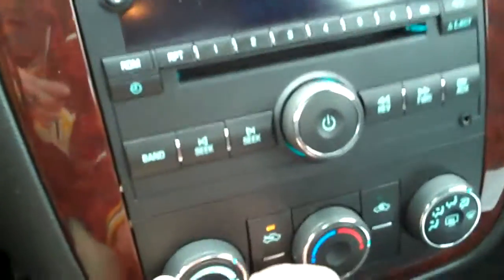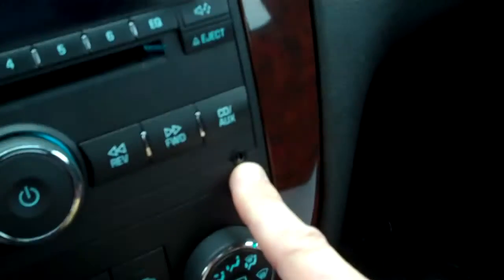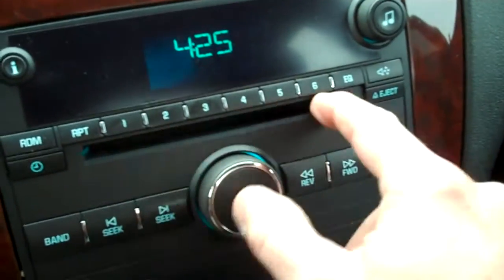Electric seats here, you got that going. Electric windows, electric locks, electric mirror. Just a really sharp car. Here, of course, in the front, you have your controls here for the heat, air conditioning, auxiliary input right there for your iPod or Zoom player. CD player here. Here's a radio right there. All right, AM FM radio with the CD player.